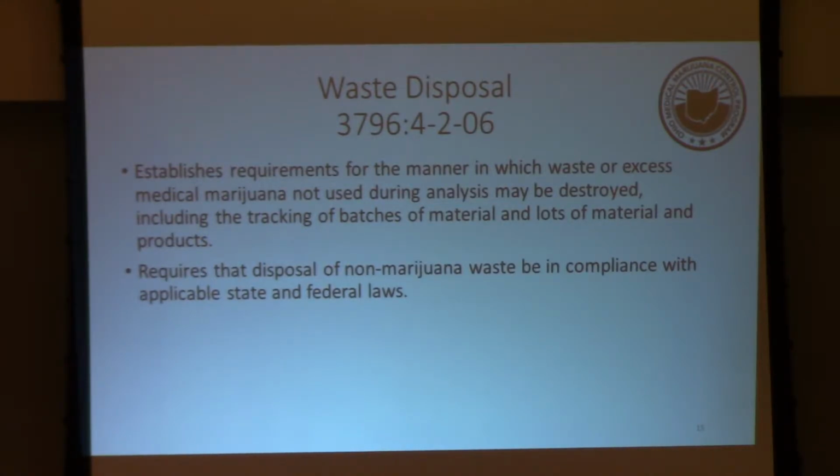Waste disposal, 4-2-06. This will be very similar to processors. If you remember, cultivators are allowed to compost. We removed that for processors, and this rule is very consistent with the waste disposal procedures for processors. It requires the disposal of non-marijuana waste also be in compliance with any applicable state and federal laws.